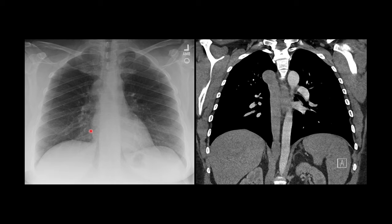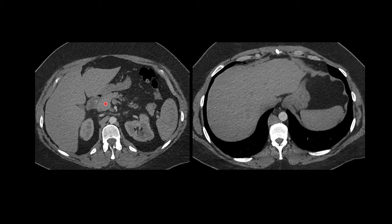So here's the chest x-ray again and the corresponding CT showing you a dilated azygous vein. And then here's the CT that goes along with it. So we don't see the IVC here. The renal veins drain into the azygous vein, and I'm showing it to you here, which is dilated.